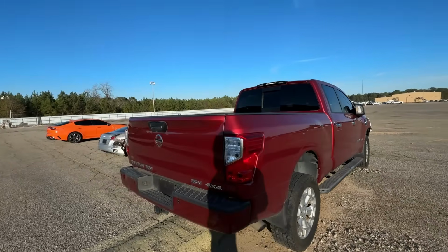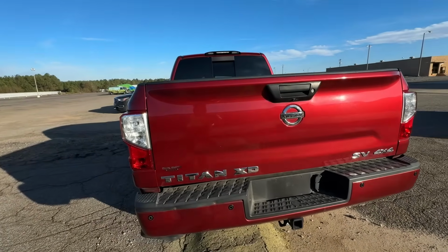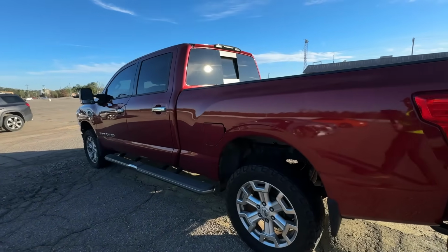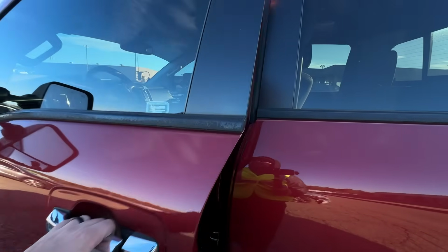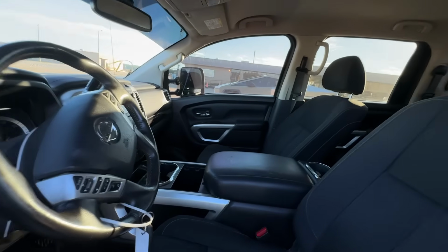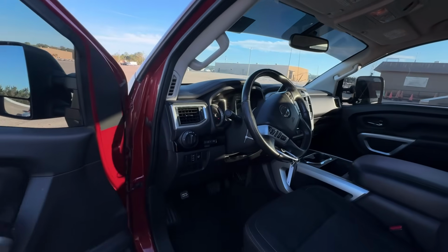Not too bad on this side at all. This one looks really nice. Backup sensors, backup camera, Titan XD 4x4. I mean, we enjoyed ours while it lasted, but maybe it was deleted and something happened with the engine. Something. Beautiful, no airbags deployed. This is very nice.